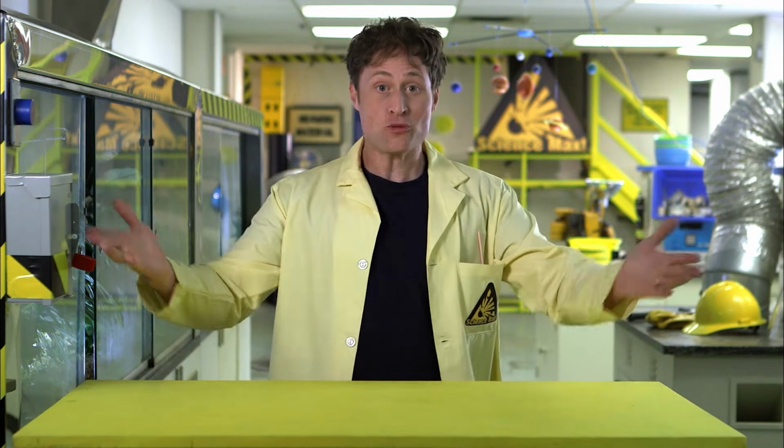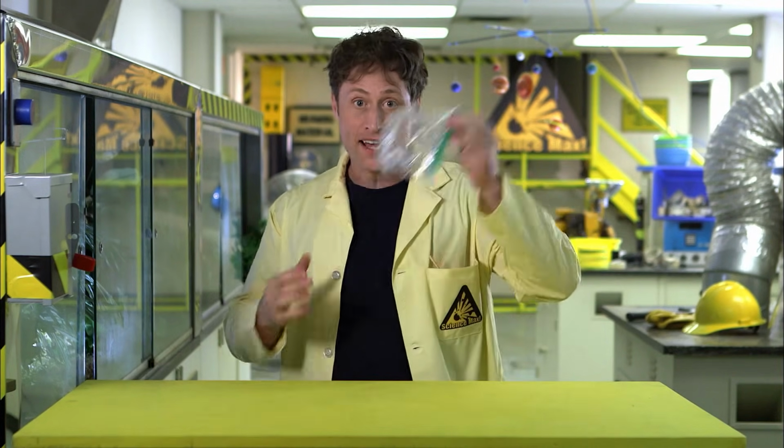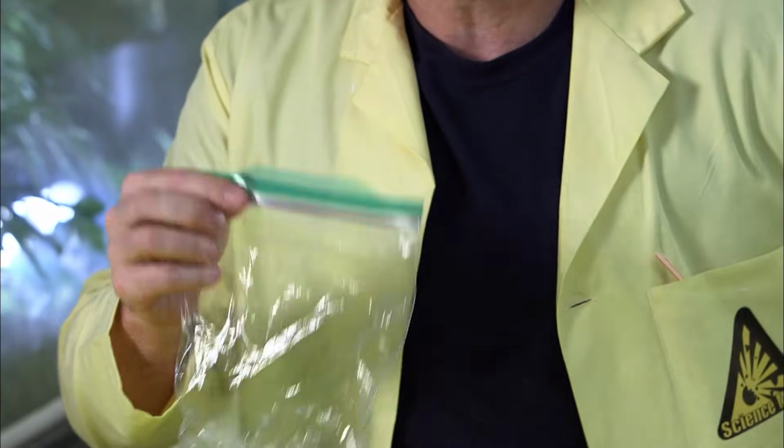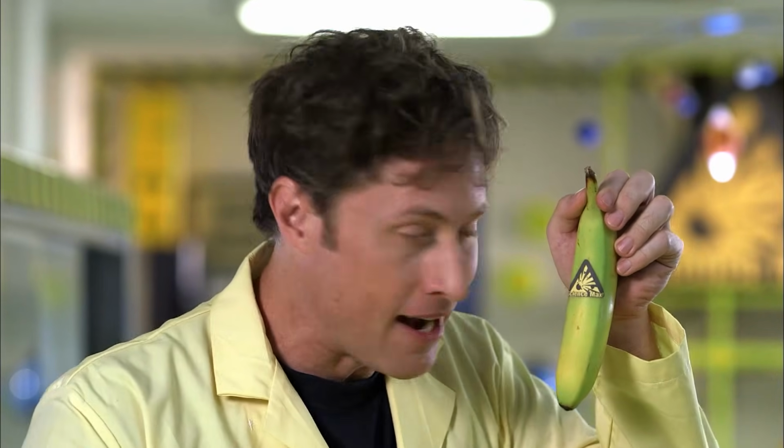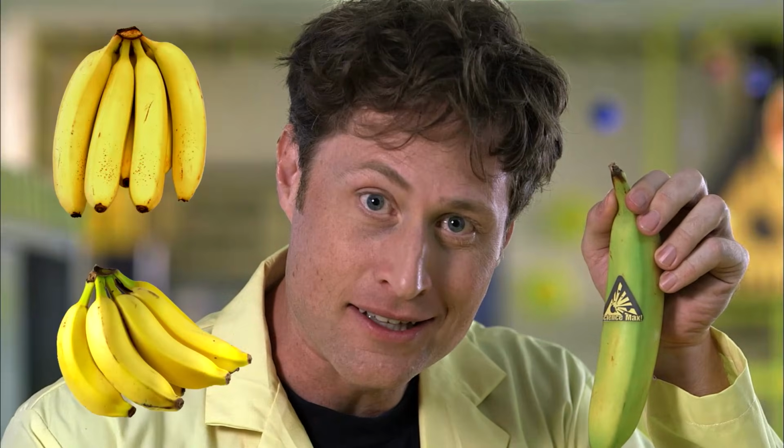Vacuum sealing. That's what you call it when you take all of the air out of something, often a bag, to seal in the freshness of food. I will demonstrate using this Science Max banana. 100% banana, but with added science. Not all bananas contain science. Here's how you can do it at home.